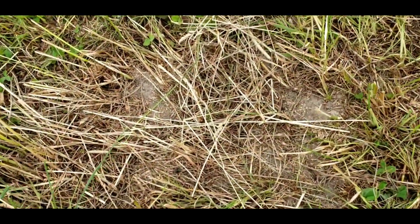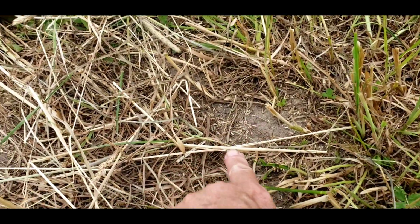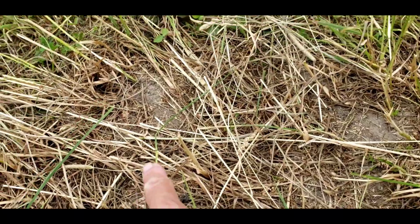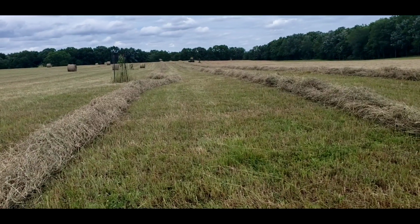If you look in an area like this, where there was a woodchuck hole at one point, there is seeds all over here. And with a little bit of rain, supposed to be getting rain in a couple of days, what the birds don't take away, maybe the rain will give it life to grow.